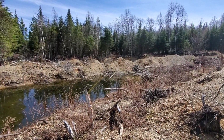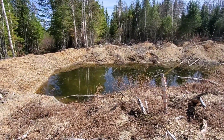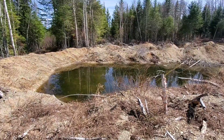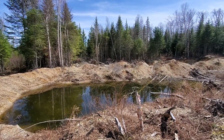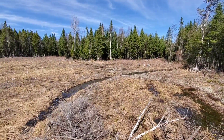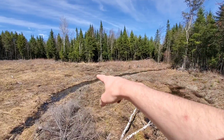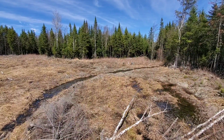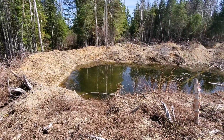Don't know what the purpose of this is that the loggers made. It's just a big mosquito breeding ground now. Millions of them probably in there. All these big piles. What caught my attention was this from a distance looks like running water. It's just slime. I thought that this was some kind of retention pond. It's not.